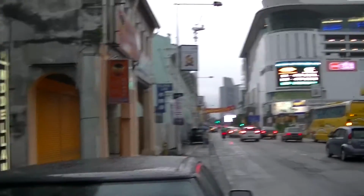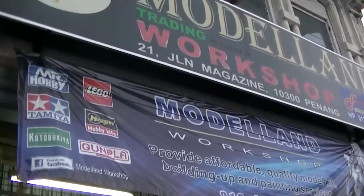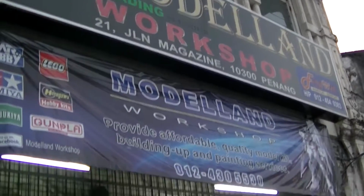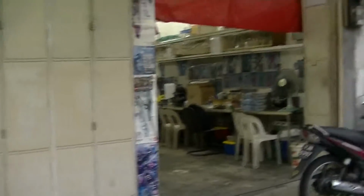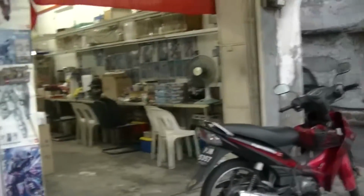A rainy day. So this is Modelland workshop. I think this place has been around for a long, long time already, because I remember 10 years ago I did go across this place and I didn't know what it was, and I wasn't that much into Gundam at all.